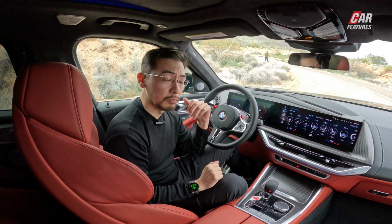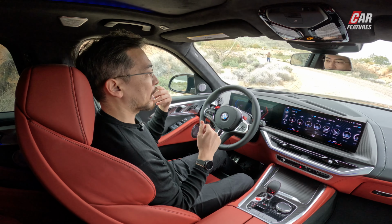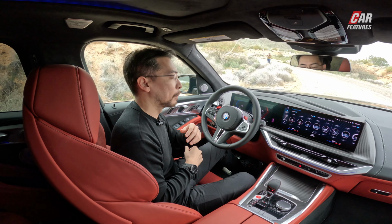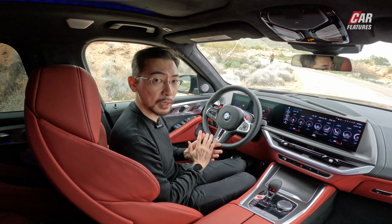So, luxurious cabin, large, relatively easy to see out of. I didn't think I was gonna smack into anything, but this is Arizona where everything is huge. So smacking into stuff, I think it might be a problem in Singapore, but we'll drive the car first and tell you later. So let's check out how much space there is in the back.